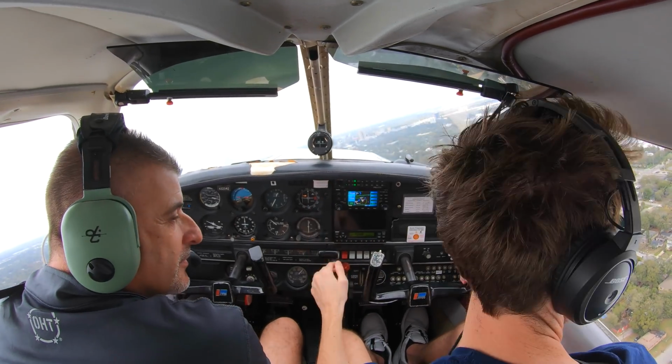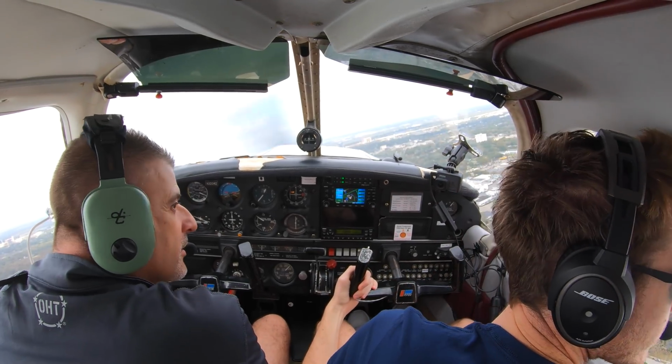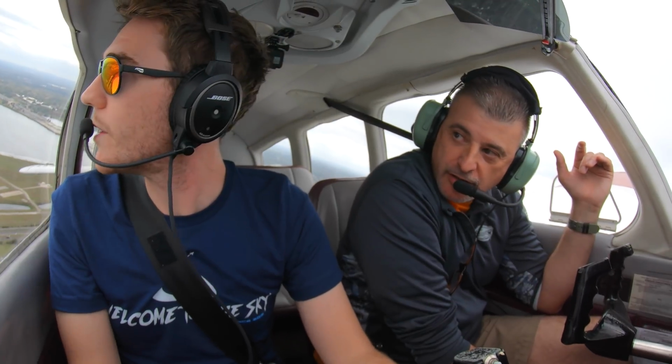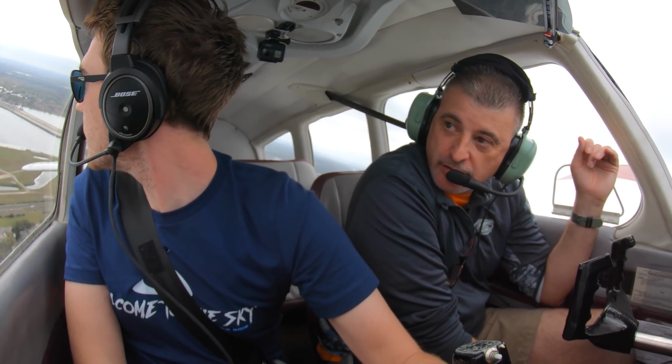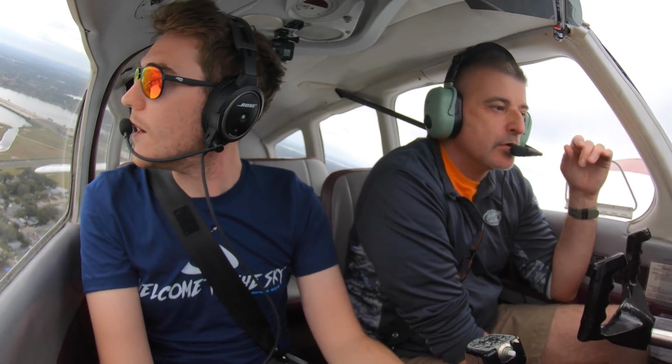Alright, so it's not quite the impossible turn, but it simulates that we're coming off the runway and we have an engine failure. Right. So we'll do it to the opposite, the crossing runway 31 for a left base. And we'll keep it below 900 for the Bravo that's just south of that. A little bit of fun.